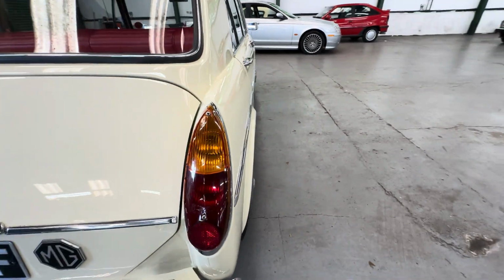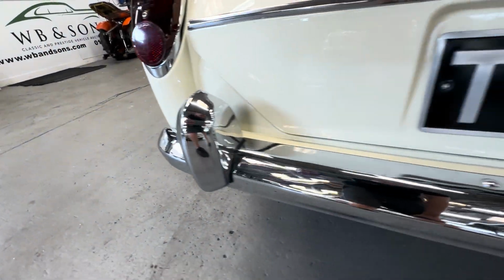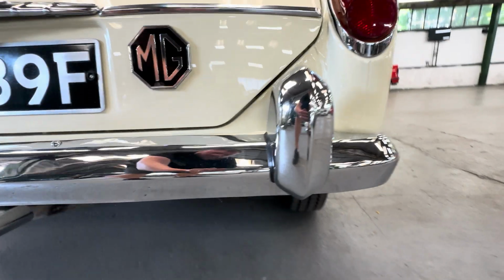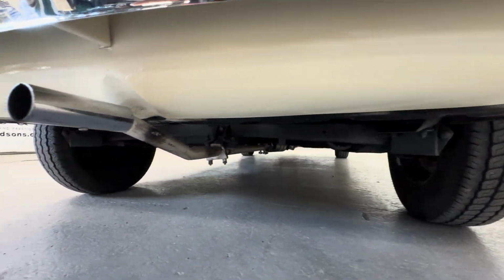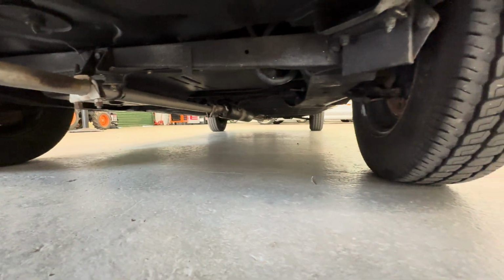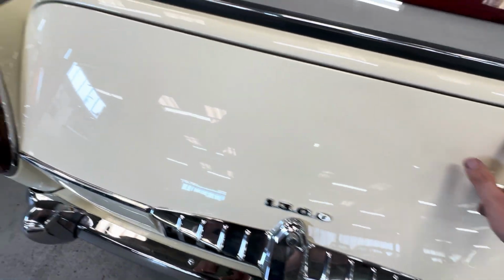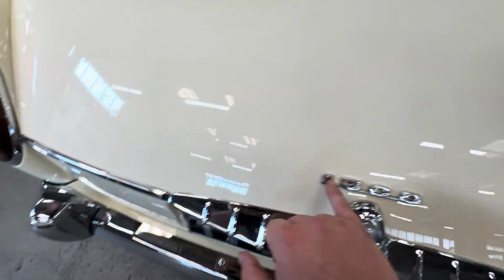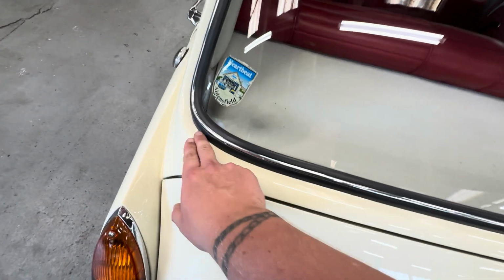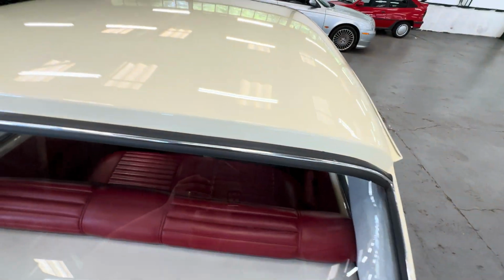Coming around on the back, both tail lights are bright and clear. Chrome work on the rear bumper, look at that, is excellent all the way along. Underneath the bumper, again, lovely and tidy. Under there, all very good. Up top, very nice and tidy all the way along. All the badging's good, the chrome on the handle's nice. Along the bottom of the rear screen is lovely. It's nice and soft on the seal all the way around.